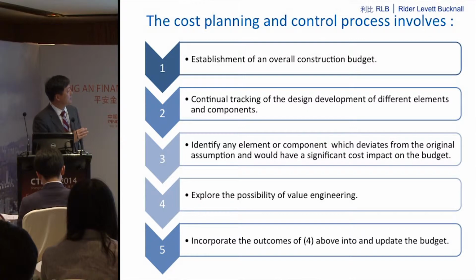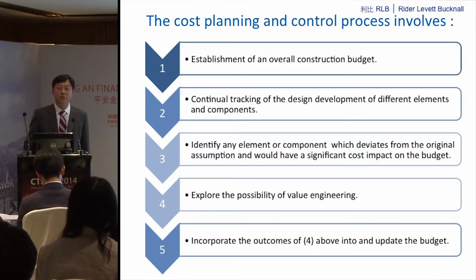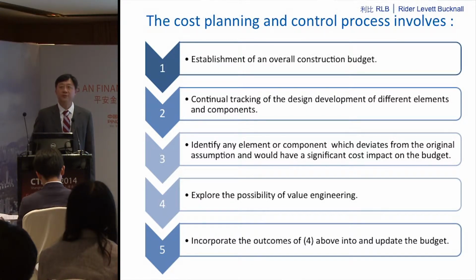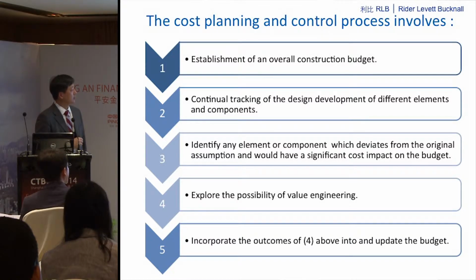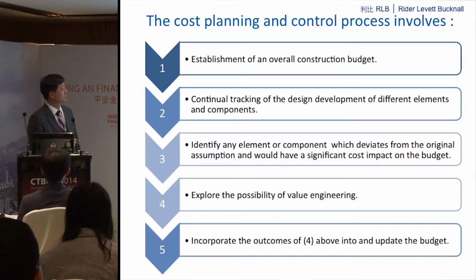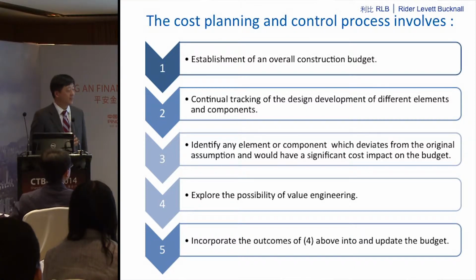Then, item number two, we will continue to track the design development changes, because there are more drawings from the architects, from the engineers, from different design consultants. We will verify and compare against the original construction budget. So this is an interactive process together with the designers. And then, of course, if there is over budget or things that we can do better, to achieve better value for the clients, then we can do a lot of value engineering exercise.